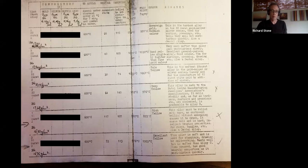And I was surprised to find out that there were 6 of them, and how they gave them. The only way that you could distinguish them visually from each other would be by their color. So the names that they were given, I love those names: excellent yellow, sovereign gold, reddish color.